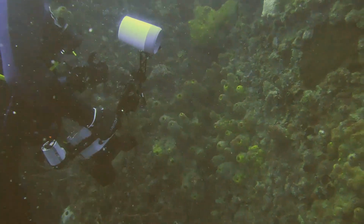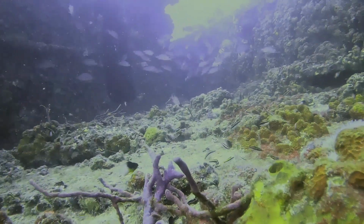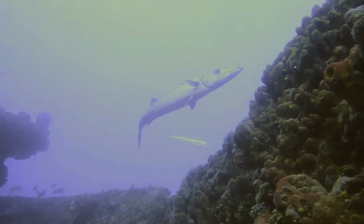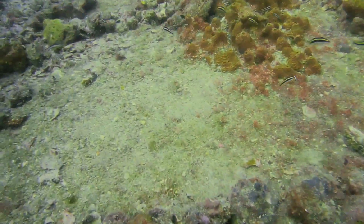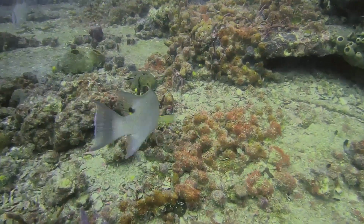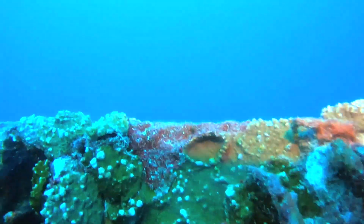There are divers and Coast Guardsmen and Navy sailors who will be quick to point out that this is not a shipwreck. This is an artificial reef. This is an artificial reef in the shape of a cutter. There's a barracuda hanging around overhead right there. So this is not a shipwreck. A shipwreck is generally unintentional, and these were sunk intentionally so that they could help restore some of the local coral reef growth.